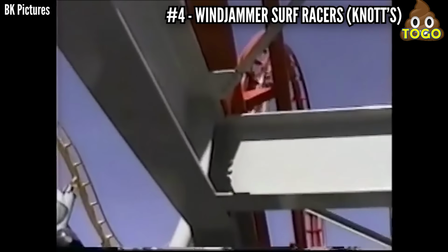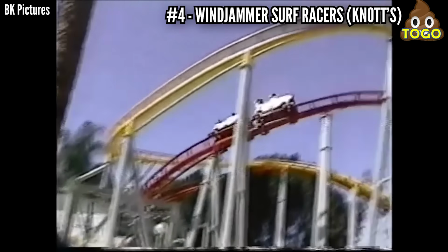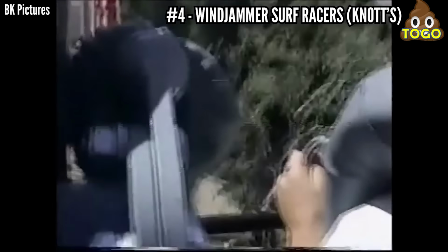This looping mouse coaster just had that one loop and then meandered around, having those humongous over-the-shoulder restraints. Add in bad Togo transitions and you have one disaster of a ride.